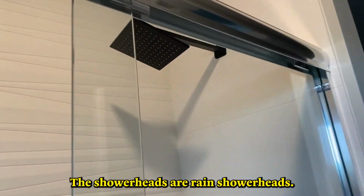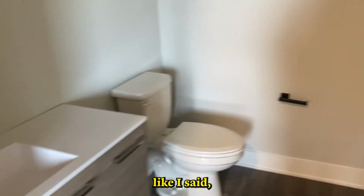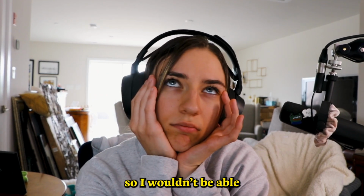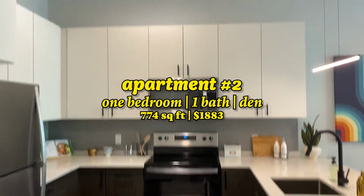The shower heads are rain shower heads. They're amazing. There's windows in the shower, which brings some light into the bathroom, which I love. But unfortunately, like I said, there is no den in this apartment, so I wouldn't be able to fit my setup anywhere, so this one's an automatic no for me. Moving on to the next apartment in this building.